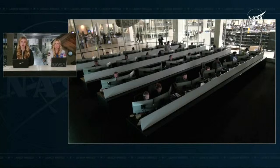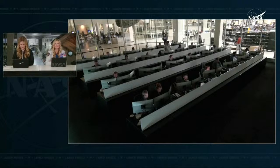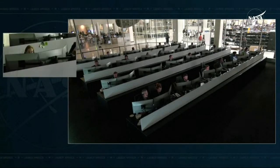bring itself home. But of course, in order to be familiar with Freedom, SpaceX, deorbit sequence start in 5 minutes. Freedom Cup.